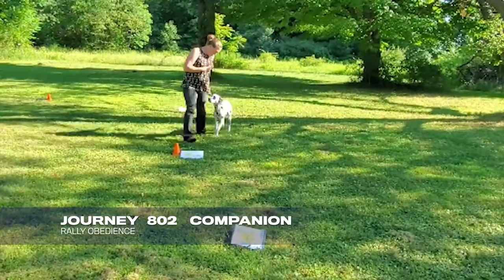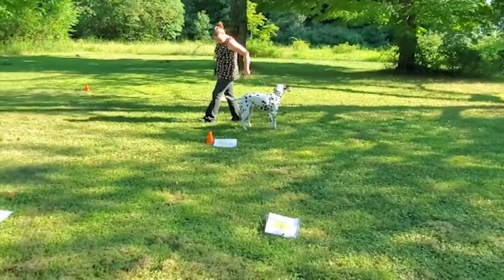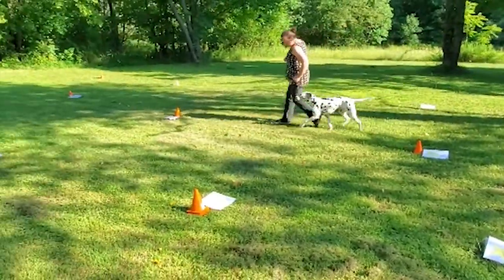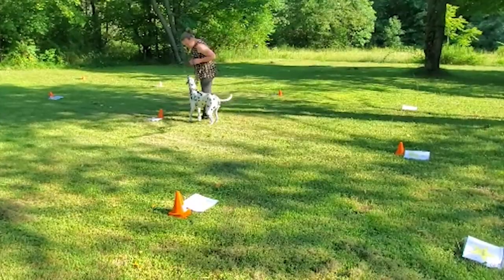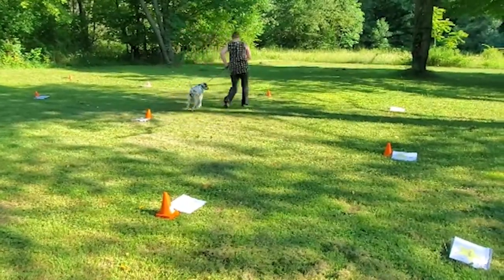See, Andrea did something similar with building her own rally course. She just used little cones, and she doesn't have the holders, but she knew to print out the signs, place them in her yard, and just practice with her dog.